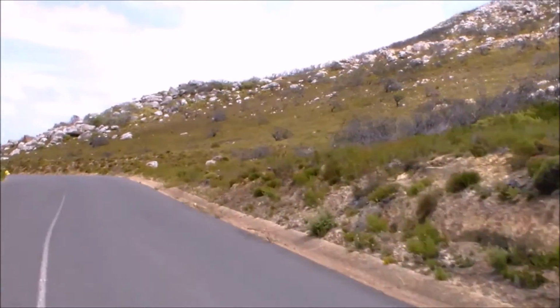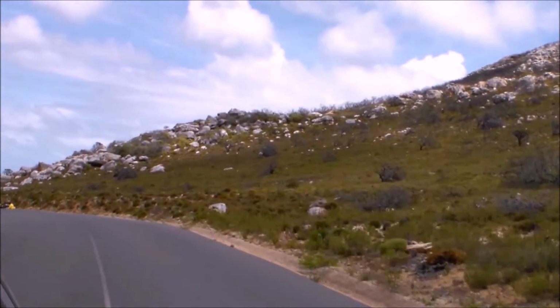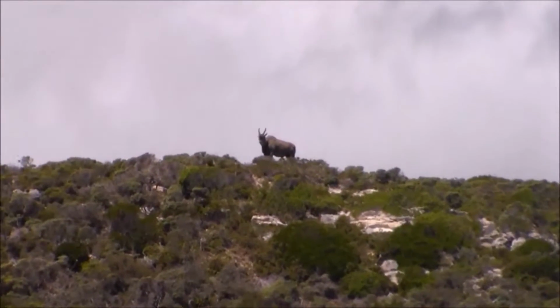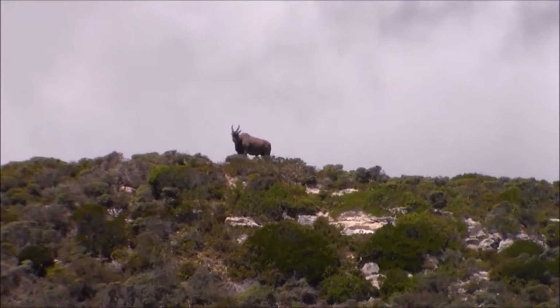Here you can also see over 250 species of birds and many mammals. You may even be lucky to spot whales off the coast.